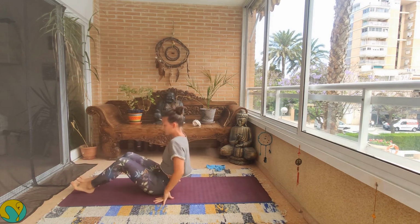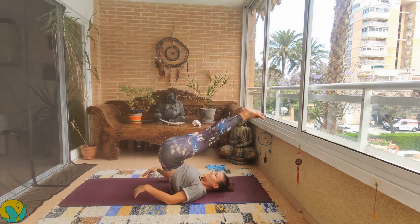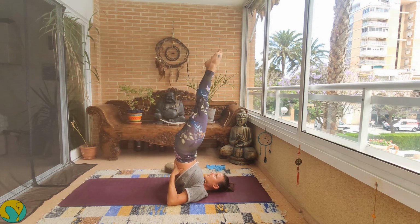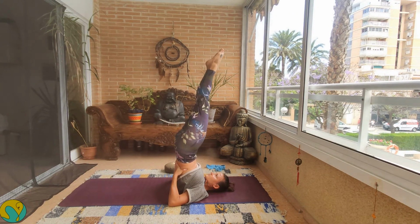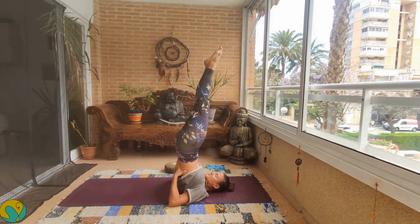And otherwise, if you want to do the shoulder stand, just come to the middle of your mat, roll up, and then support yourself on the lower back. Push yourself up and straight, engage your whole body. Deeply breathe and enjoy this reverse pose. You can close your eyes and enjoy. Really try to engage your whole body.